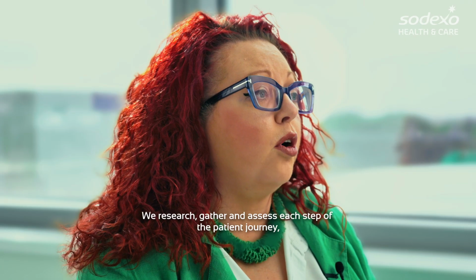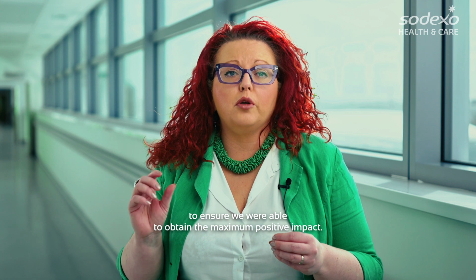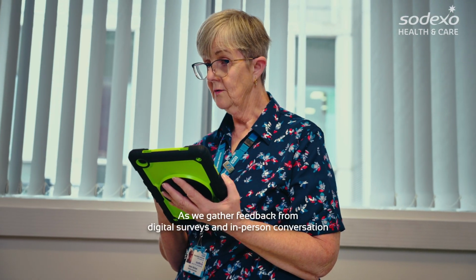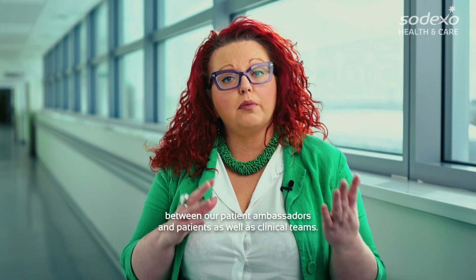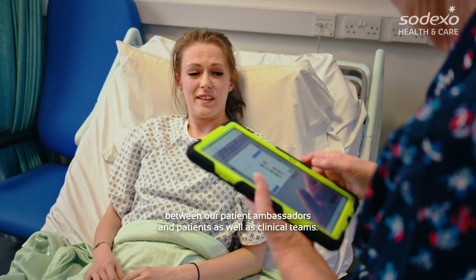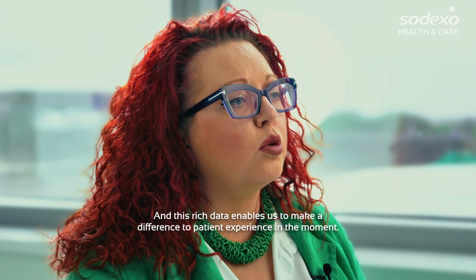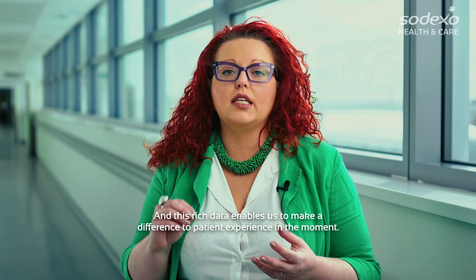We research, gather and assess each step of the patient journey to ensure we were able to obtain the maximum positive impact. As we gather feedback from digital surveys and in-person conversation between our patient ambassadors and patients as well as clinical teams, this rich data enables us to make a difference to patient experience in the moment.